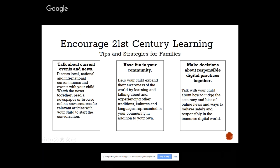Okay, so just thinking about some tips for your family: you can talk about current events and news. One of our greatest resources for that is going to be your Newsela website and your TED Talk. Not only can your students be reading current events in school, but when they come home, you can have a discussion with them about what's going on in the world and really get their point of view on certain events.